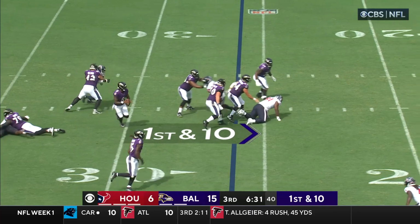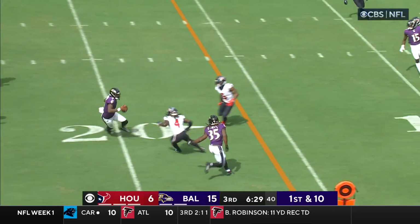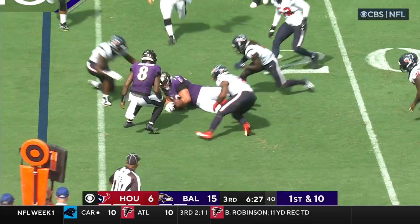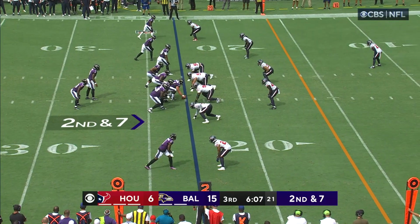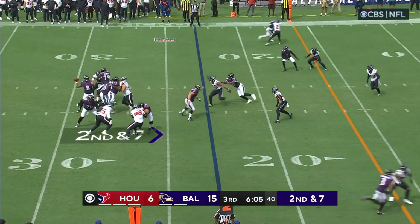Second rush for Edwards. Jackson, everyone covered. Jackson, ball is loose. Ravens recover. 2nd and 7 as they play just inside their 25.